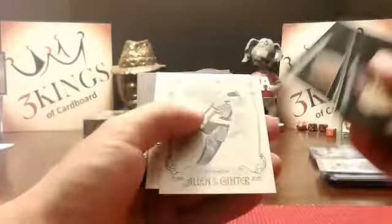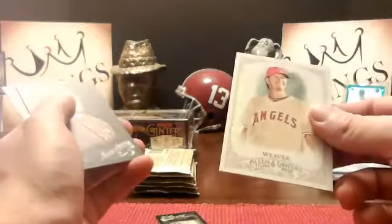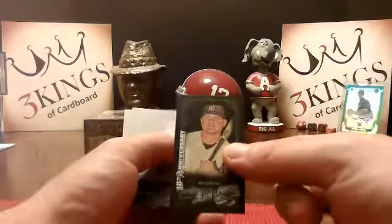Yeah, we'll do a hit recap at the end also. We'll run through everything. Got a 10th anniversary buyback. Jered Weaver for the Angels. That mini fell out. Brian McCann, regular mini, yeah.